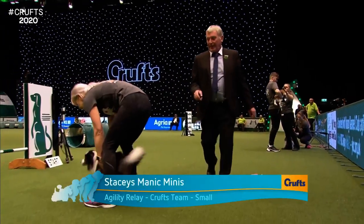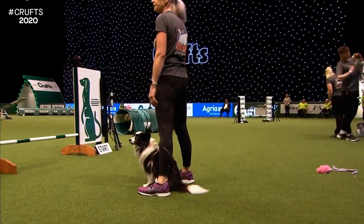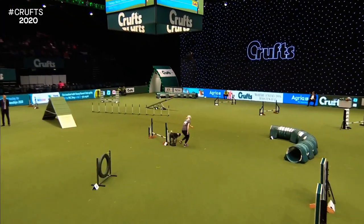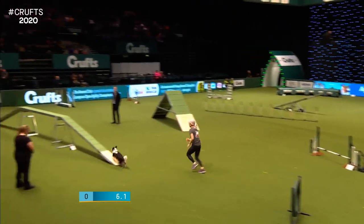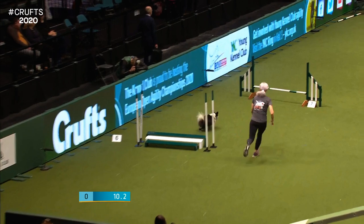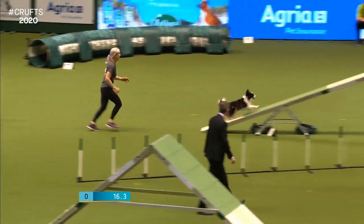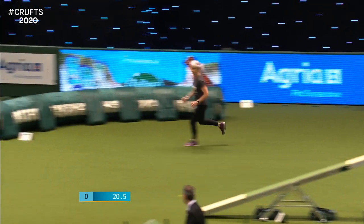Nedlow Mighty Midgets are still taking the lead, but here to challenge them, we have Stacey's Manic Minis. And this is Rebecca Gurney and Dot. Dot is a Papillon Cross Border Collie. Just a little bit of a discussion there, but we made it successfully. So, we are clear so far.